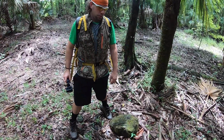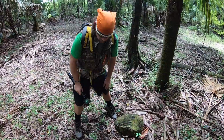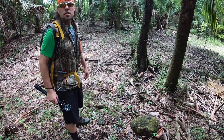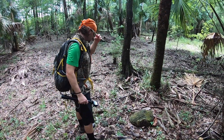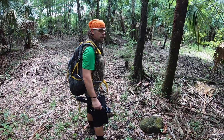It's got a different color to it. There's no way of telling. It could have had something to do with someone who had a cabin here also. Yeah. Well, that stone's been here a long time. Yeah, I mean, you're not going to carry that out of the woods, so obviously it's part of the environment.